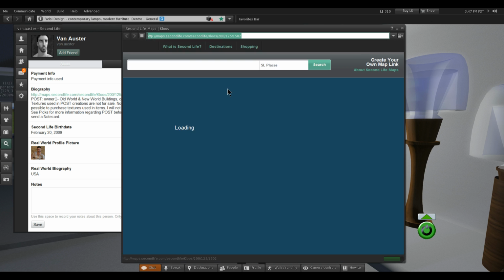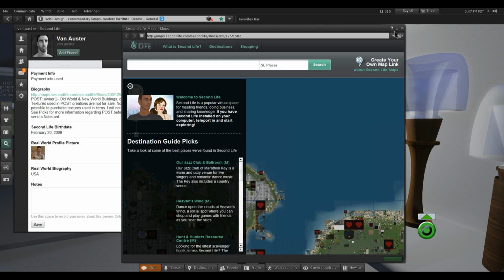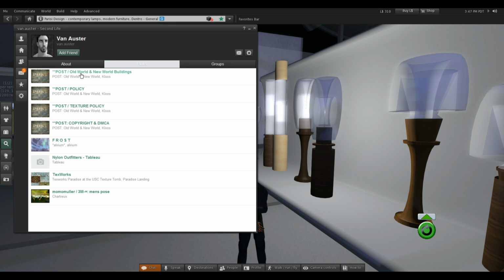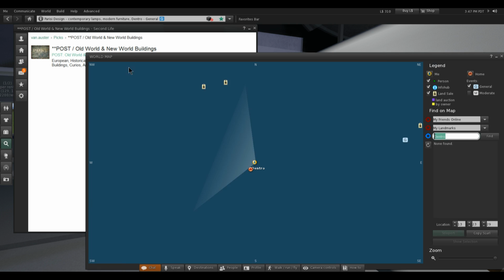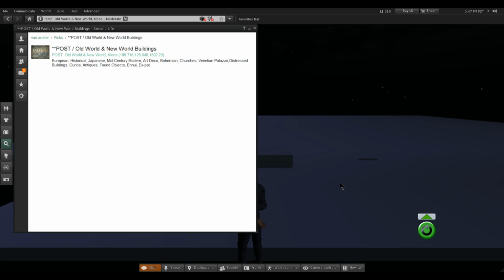Okay, go to the map. That's not the post I know. Let's see here if we can find his original post, Old World New Buildings, but let's go to Old World New Buildings. There we go. This should be the post that I'm thinking of. I hope so. Let's see.